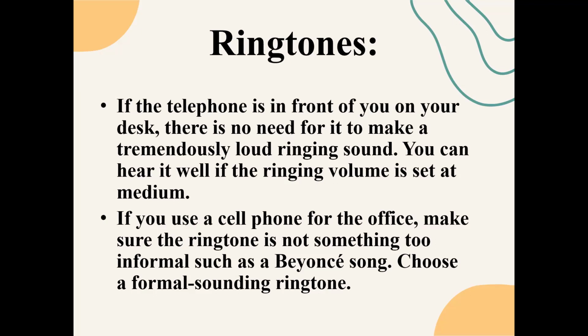setting your ringtone. These are all very subtle details. But they do have something to do with the image you project on the office phone when you're speaking English.